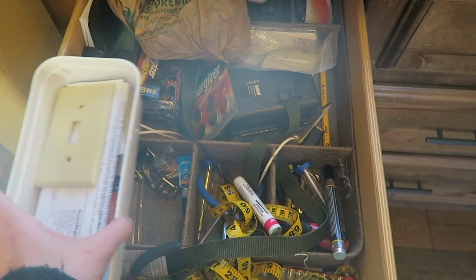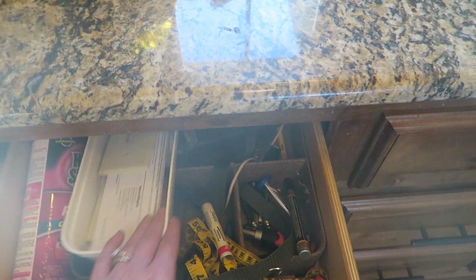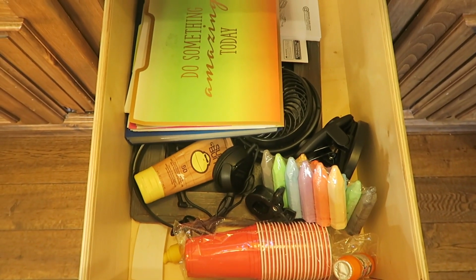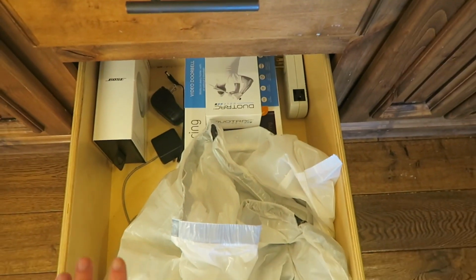It's very unorganized. You can tell at one point, a long time ago it used to be, because we do have organizers in here, it just gets cluttered. So those are the three drawers we have up top. And then these bottom two are honestly not any better. This is like a hodgepodge of random stuff. And then this bottom one does have a rhyme and rhythm.